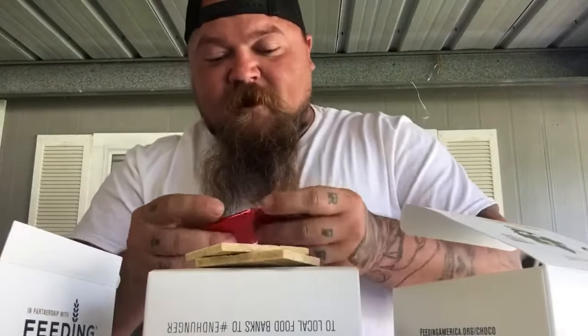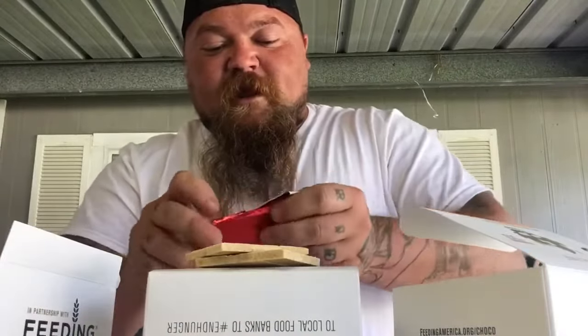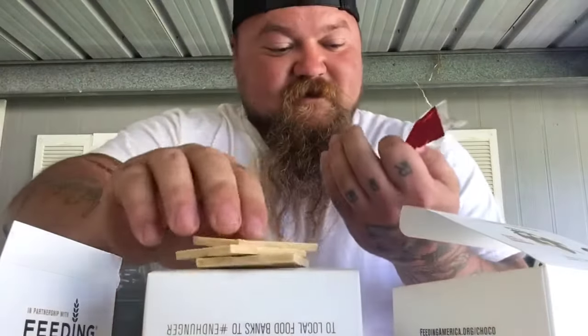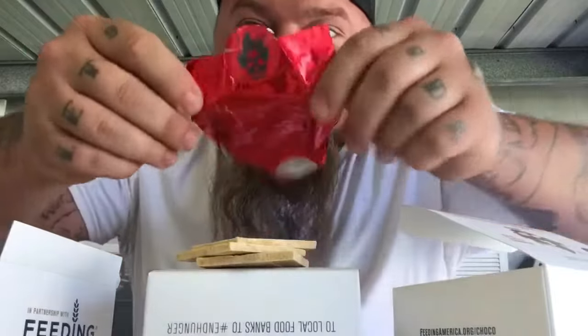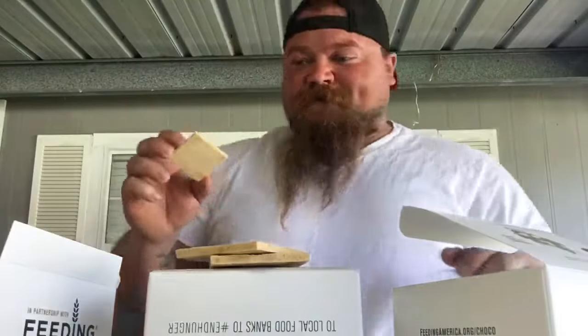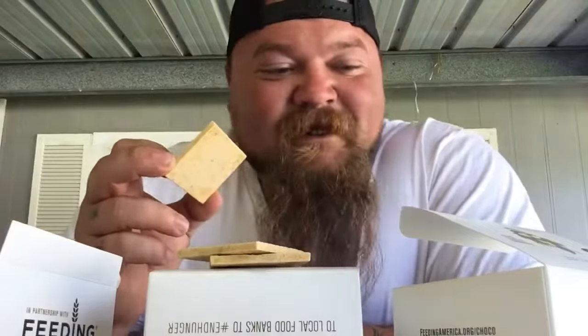Woo! One, two, and here we are, folks. Three. And look at the little wrapper on it. It's got the little head on fire. That means that it's probably not gonna be real fun. But it is, though. Here we go. Three of the White Lightning chocolates. Let's see how she does.